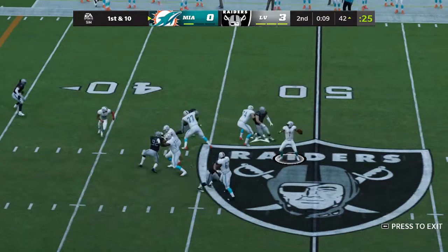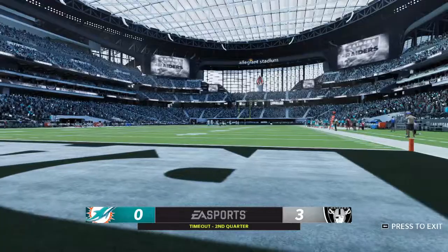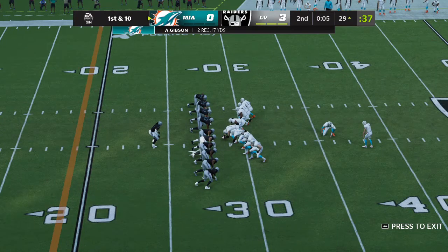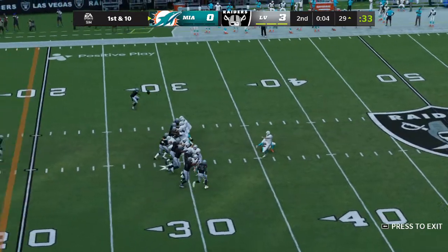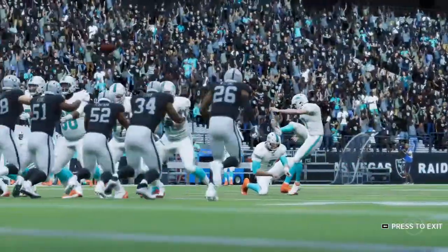Tua to throw again. Now he's going to drop this one down to Gibson. And he's taken down inside the 30. And they'll burn the timeout with 5 seconds left. A chance to try to add 3 points before heading to the locker room. Sanders' kick is good. And the Dolphins are going to tie the score at 3.